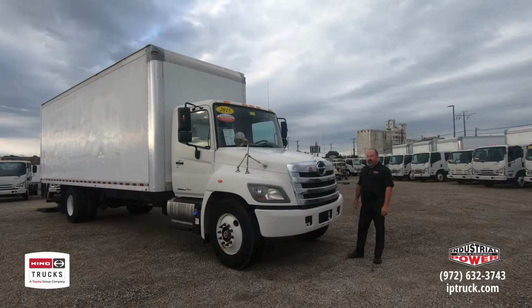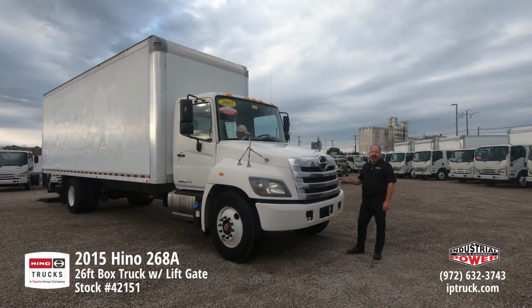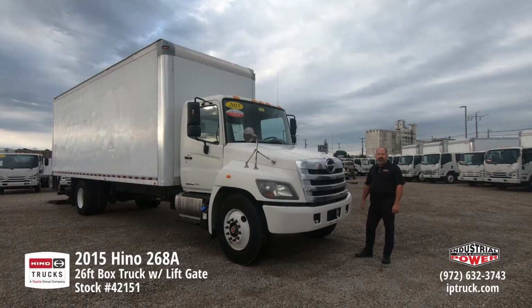Today we're going to be doing a walk around on this 2015 Hino 268A. It is an air brake air ride truck, and it is 25,950 GVW, so it does fall in under that CDL.